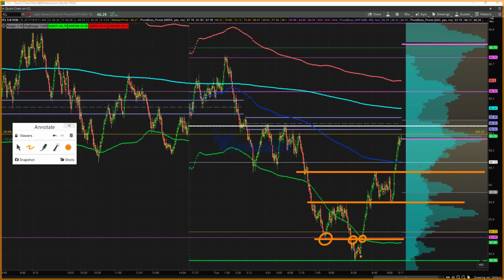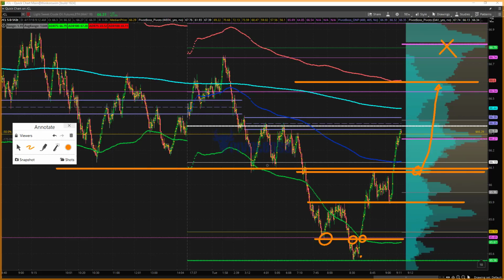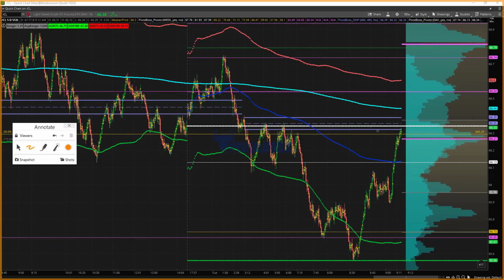So I would say 66.10 might offer an opportunity for 66.60, and it could even be as high as the 5-day VPOC, 66.80. So any pullback to 66.10 could be an opportunity for a short-term bounce higher. I think a plus 50 could be in play at the very least.